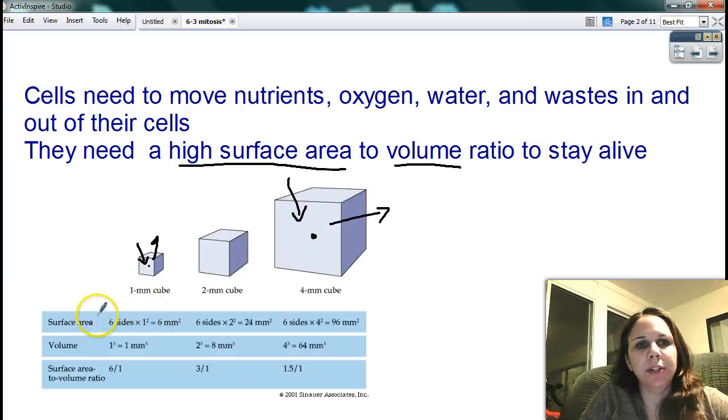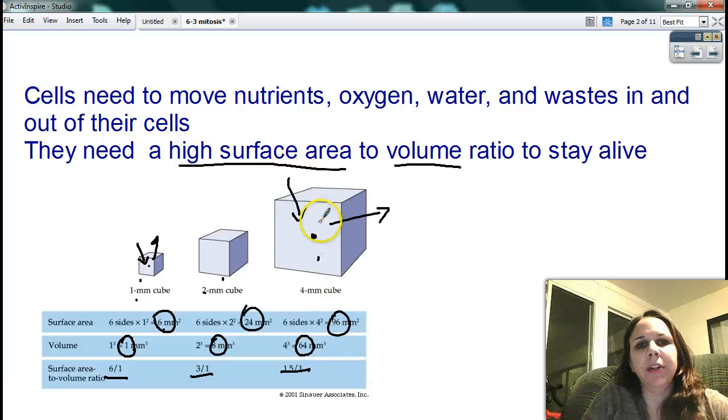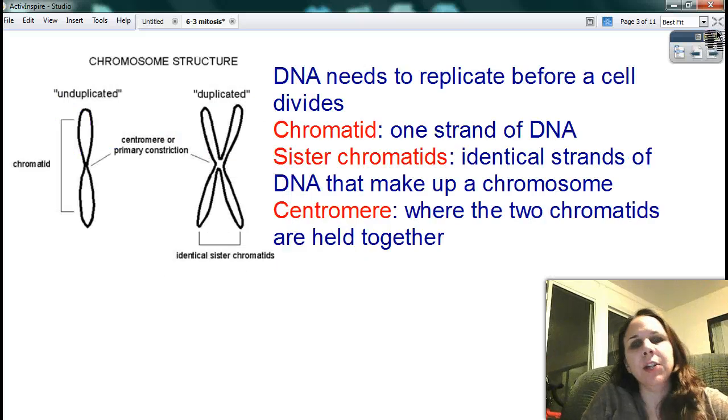So if we look here at the surface area of each of these different sized cubes, we have 6, 24, and 96. And then if we look at the volume, we have 1, 8, and 64. So if I compare the surface area to the volume, in the teeny tiny one, we have 6 to 1. The medium one is 3 to 1, and in the big one, 1.5 to 1. So this cell is too fat for your body to be able to survive. That's why our cells stay nice and teeny tiny, because it makes it easier on the cell to survive.